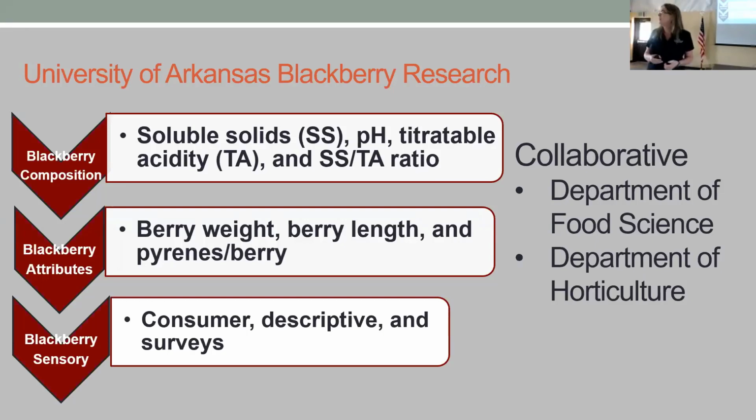It is to me, and it may depend on whether you're a U-pick person or if it's in a clamshell. The size of the fruit matters. How big is that berry? How much does it weigh? How many little seeds, or pyrenes, are in that berry? And yes, I made my students count little tiny seeds in blackberries, and they are very good at it. And then we did some consumer and descriptive work and some surveys.